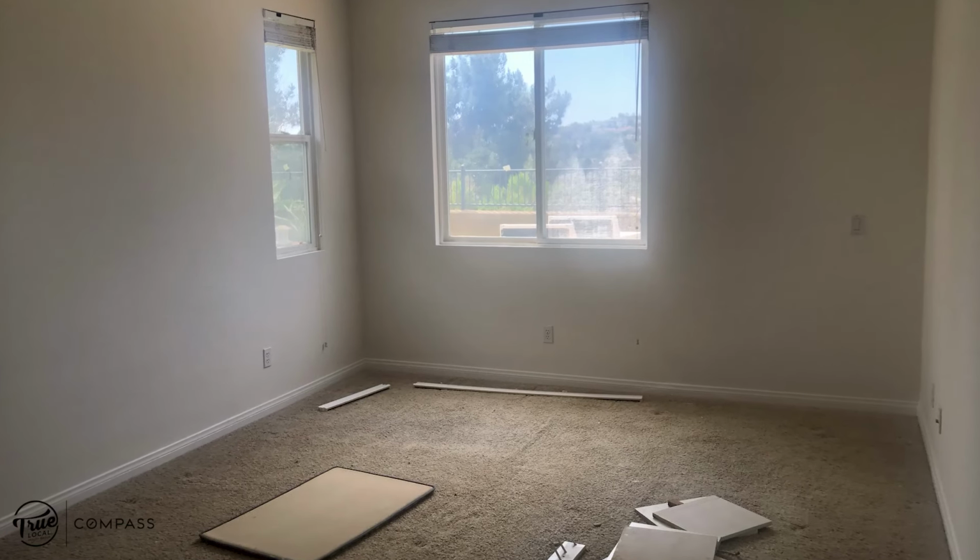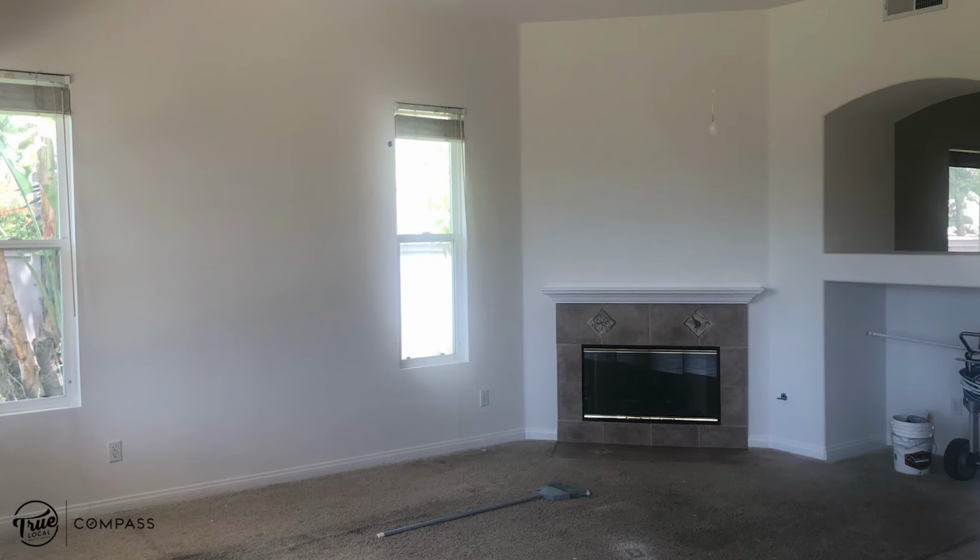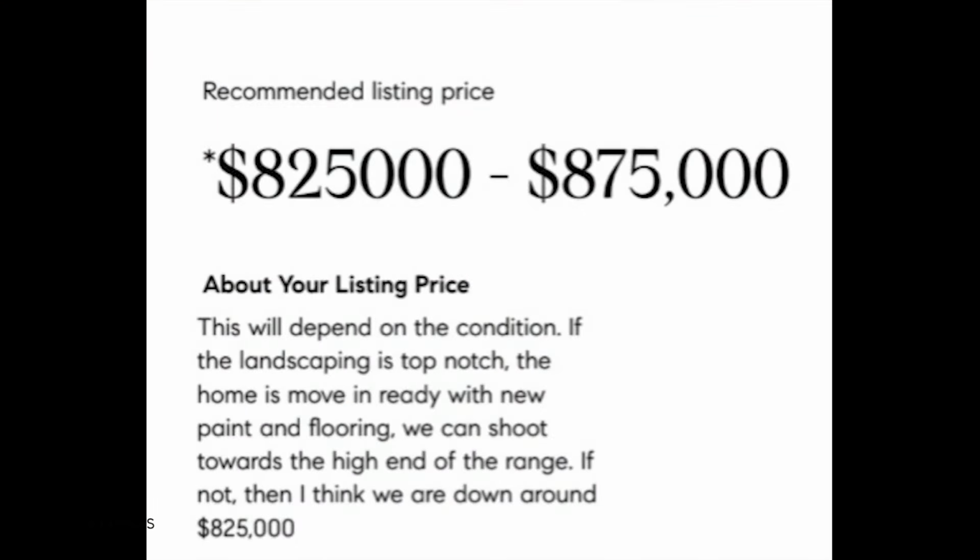When this property was brought to us and we sat down and looked at it, it needed carpet, paint, it hadn't been remodeled. It was pretty much all original and very lived in. So when we looked at comps, we were thinking the property would probably sell for somewhere around $900,000.